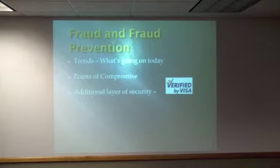There's an additional layer of security also called Verified by Visa. This is a program strictly of Visa. You register your card with them with a password. Periodically you'll run across an internet merchant that will ask for your Verified by Visa security number, a security code you need to enter. Again, it's just another way that they can verify that you are you.